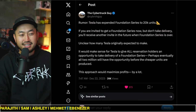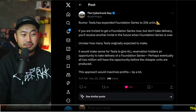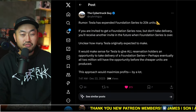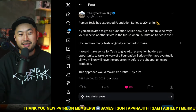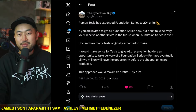And then lastly, this is the last post we talked about before, where Tesla is rumored to be producing 20,000 units for the Foundation Series. So what we thought might have been rare before might not be as rare, and that kind of makes sense, because Tesla's going to make their money and sell as many Foundation Series trucks as possible. But let me know what your thoughts on it. Let me know what you're thinking.